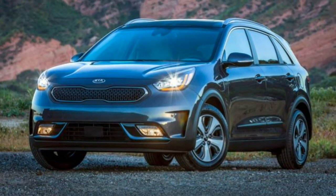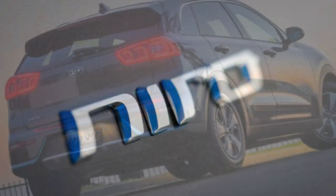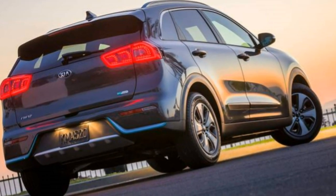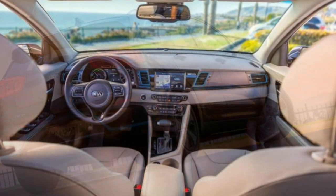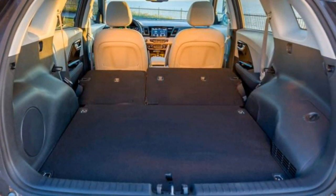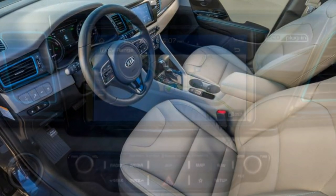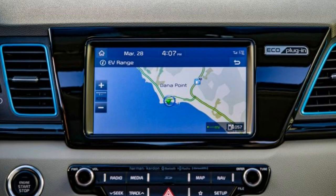Trim tested. While we have yet to thoroughly test the Niro plug-in hybrid, the following evaluation is based on the functionally similar 2017 Kia Niro hybrid: 1.6-liter inline-4 plug-in hybrid, 6-speed dual-clutch automatic, FWD.